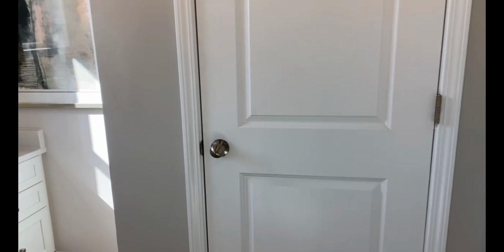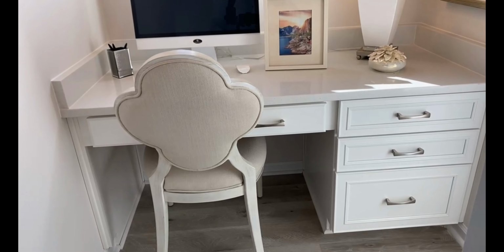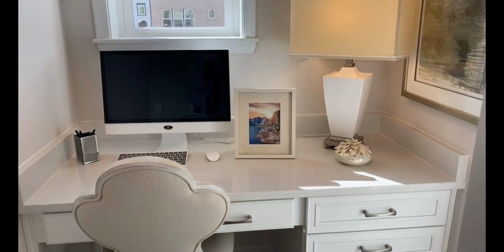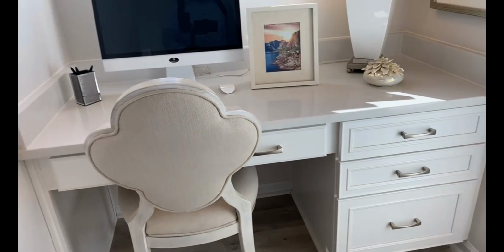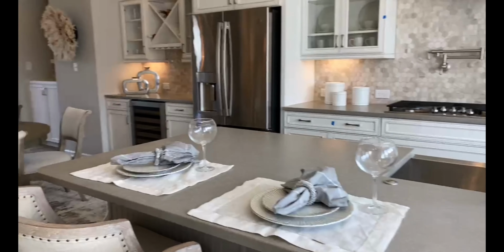And a lot of folks are working from home. You've got an office space right here too, right off of your kitchen. The kids can come in here, sit down, do some homework, pay your bills right here, pull out that laptop and work from home, make those calls, whatever you're doing.